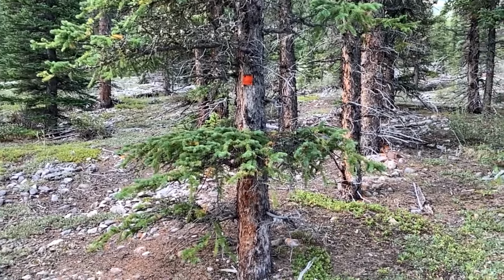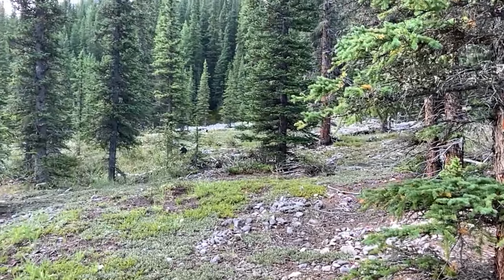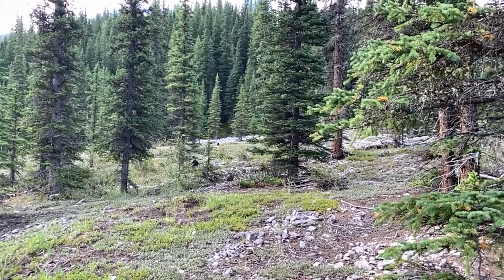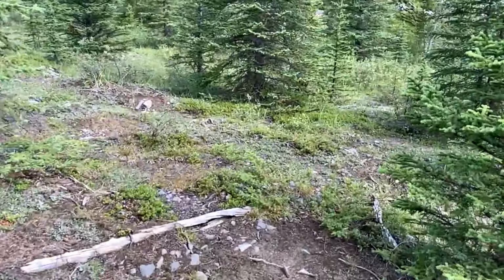At cairn number 2, the circle rocks, this marker's on the tree. And I think the trail's up there for some of the peaks. So just to note.